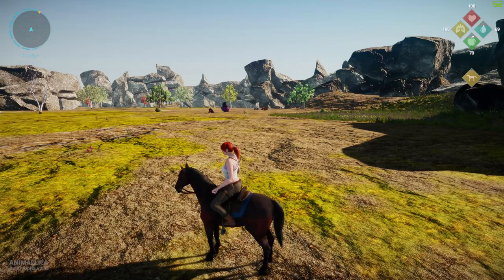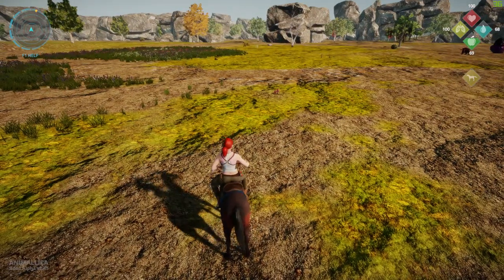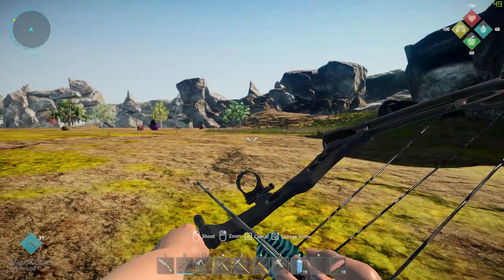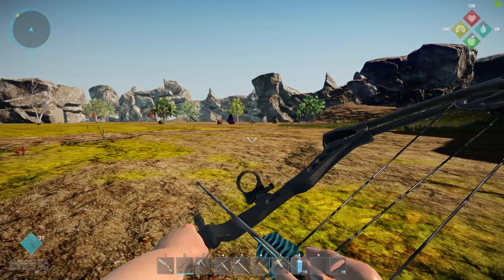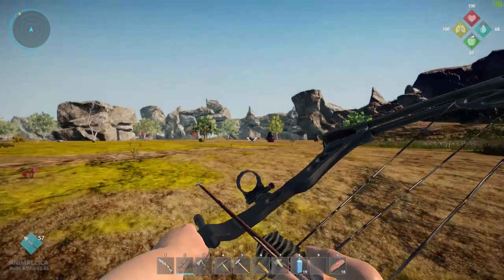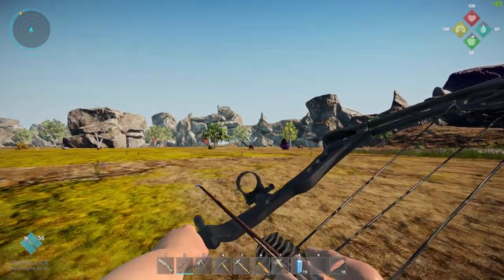Oh, now we got some monsters over there. Yeah, we're going to have to do something about the monsters. That's just all there is to it, guys. I tell you, that is something that you got to be seriously, seriously careful about. I think what I'm going to do here, I'm going to change back over to my regular arrows. Okay, I guess it's too far away.